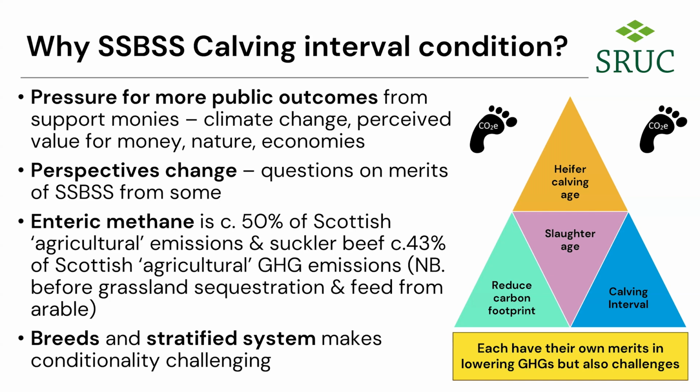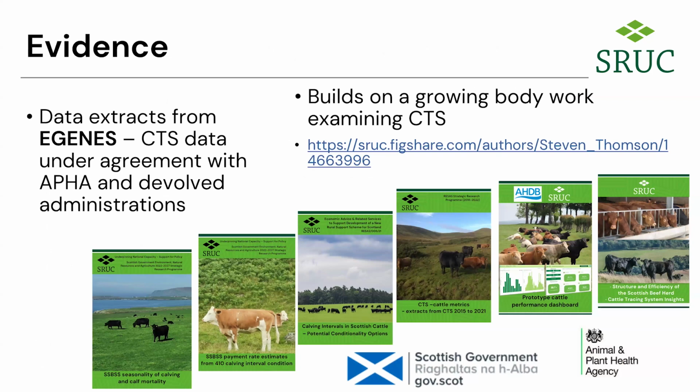And I suppose the key here is that the advice was that calving interval is the simplest of conditions to place on farms, even though there's a lot of contention about what the thresholds should be and whether or not there should be any threshold. I've done a series of evidence based on the cattle tracing system data, getting into the movements data from everybody, and I've now got it from 2015 to 2023, where you can see the general trends. You can look at this at a cow level, at a calf level, at a holding level, at a business level, at a geographical spatial level, etc. And there's a whole series of stuff, including all the presentations I do, which are now in that link that you can go and have a look at.